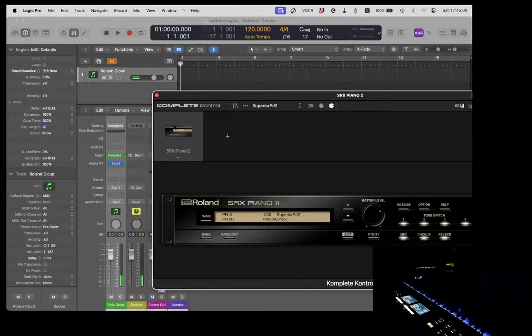This is Superior Pad 2, and it's nice. Wide Stereo Grand.